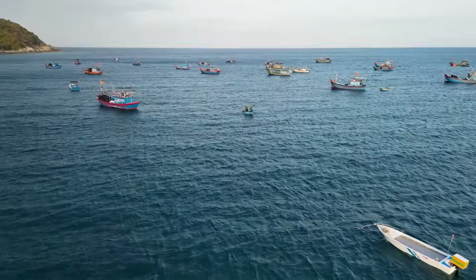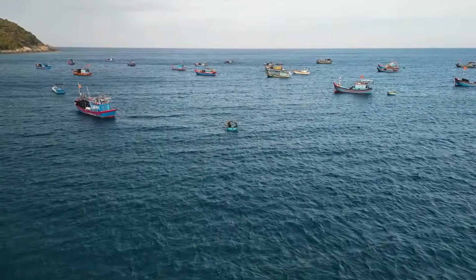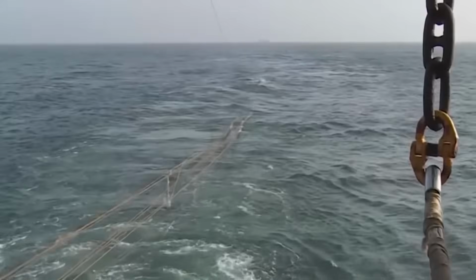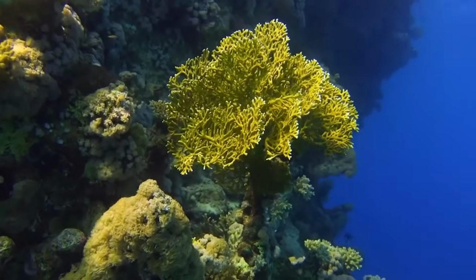Research showed a troubling pattern. Every time an area's fish stocks ran low, fishermen moved on to another spot. This cycle eventually reached a dead end. With international waters off limits and Egypt's own coastal fisheries depleted, the Mediterranean could no longer provide what the country needed.